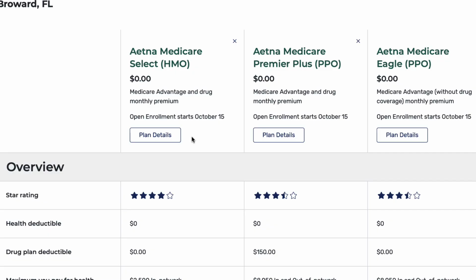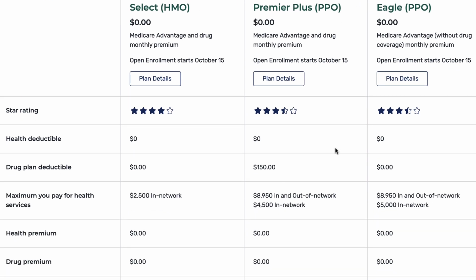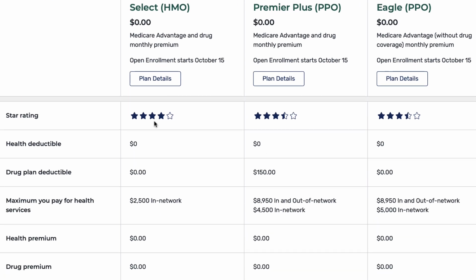So now we have the three plans that are of most interest to us all on one page where we can easily compare them. We've got the Aetna Medicare Select, which is an HMO, the Aetna Medicare Premier Plus, which is a PPO, and the Aetna Medicare Eagle, which is a PPO. So let's scroll down. So this plan has a 4-star rating, a 3.5, and a 3.5.